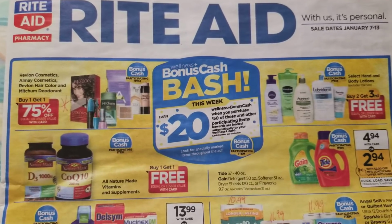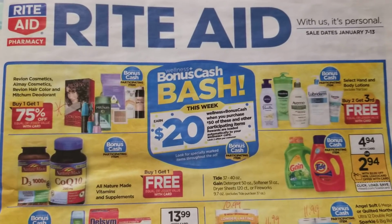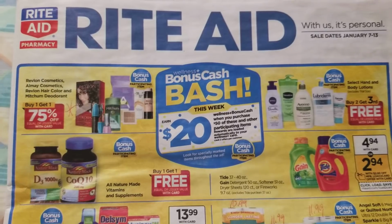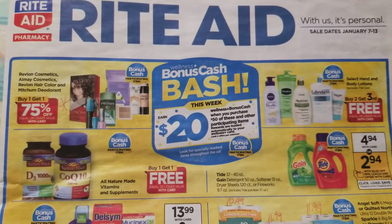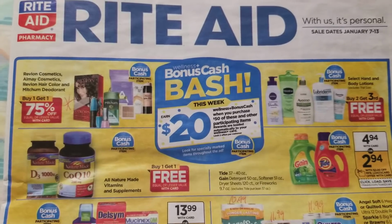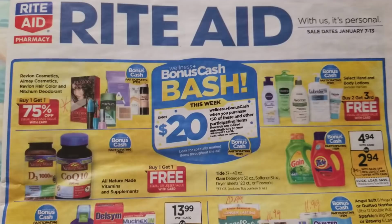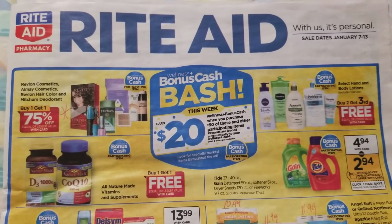And it's time for another video previewing this Rite Aid ad for January 7th through the 13th of 2017. Okay, before I get into the ad, I do want to say it looks like the potential for 6 coupon inserts coming in the paper on Sunday. 3 Smart Source, 3 Red Plum. Okay, so lots of coupons. A lot of them will be useful for this sale at Rite Aid this week.